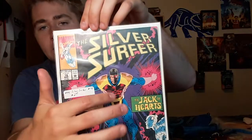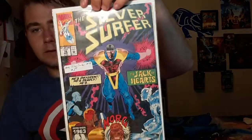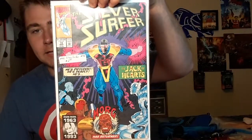And this one I picked up for the cover because I really do like this character right in the middle. I don't know why, but I really like this Jack of Hearts character. I only have one other comic with him in it, and I just really love how he looks. So that's why I picked up issue 78 of Silver Surfer.